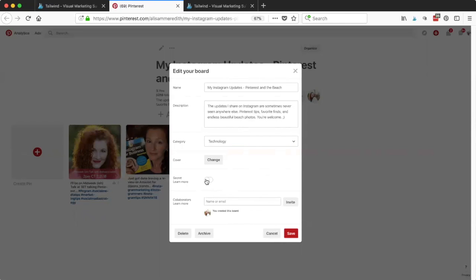You could also set your board to secret if you still want to save pins to this board for your own reference. This is what I often do if it's the topic that isn't doing well on Pinterest, but I'm still interested in collecting resources on it. And you can always set that back to public later on.